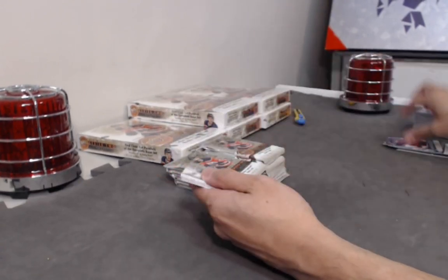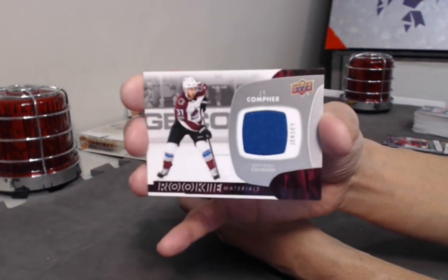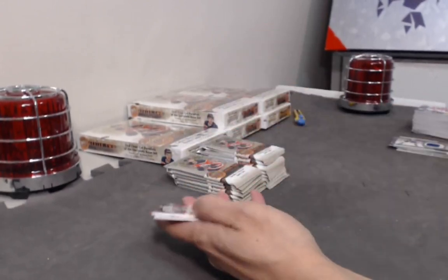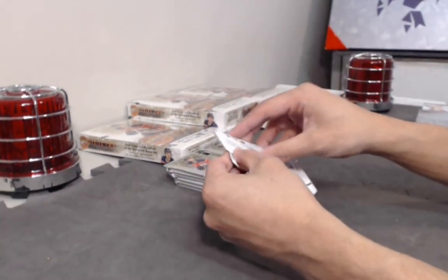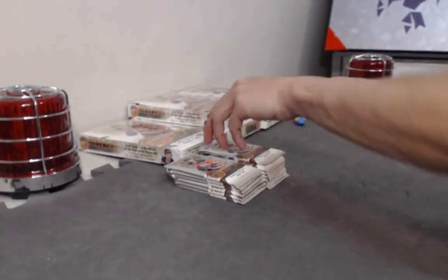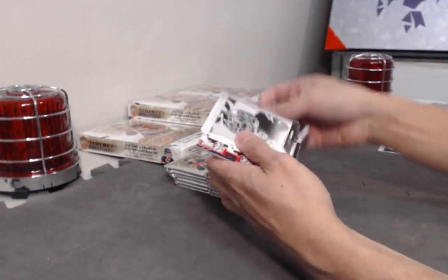Double hit, Christian Djoos. Young Gun. And we have a JT Compher Rookie Materials. He ain't been hitting a lot of JT Compher. What's the fluorescence we hit? Was that out of 10? Or 5? I think it was out of 5, actually. The purple one was 5, I guess. Yeah. Jake Dotchin. No, looking back, that's actually a pretty big hit. I mean, 5. I don't see too many of those. JT Compher. Ride that Compher wave. Eric Comrie.